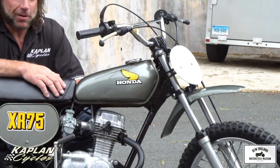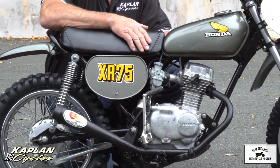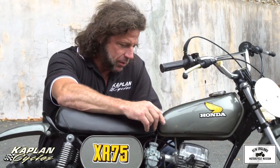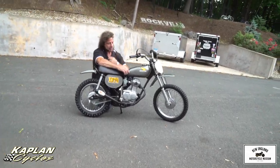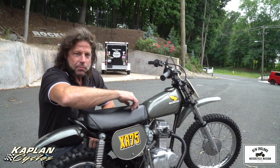Probably back in 1974. And the best part about this one is mechanically, it's as good as it is cosmetically. We pulled the top end off the bike, confirmed the piston is in brand new condition, cleaned the piston and the valves, and put everything back together with brand new gaskets and adjusted. This is the best running XR75, possibly one of the best I've ever ridden. The Hooker exhaust makes some beautiful music.